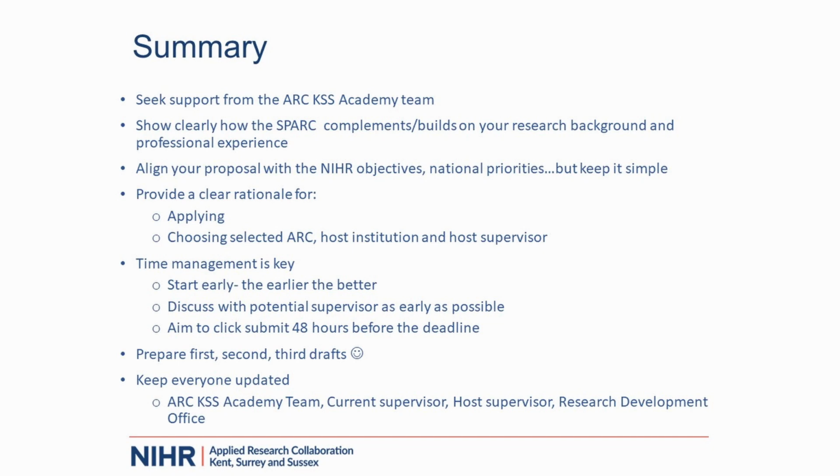Like I said, one of the feedback I received was the fact that not only did I focus on one of the objectives of the NIHR, but I also tied it to national priorities around multiple long-term conditions, around the Core20PLUS5, and that was one of the positive feedback I received. Yes, but keep it simple. It doesn't have to be complex. I think the simpler it is, the better and easier it is to communicate your plans to others.